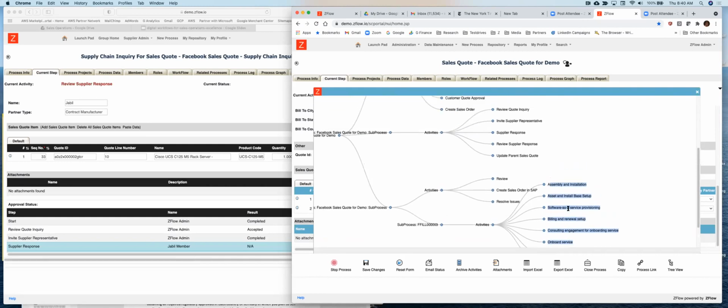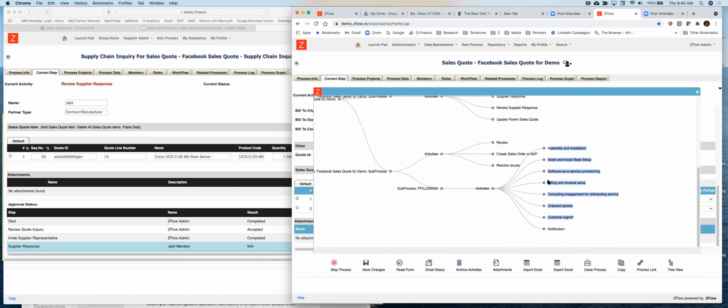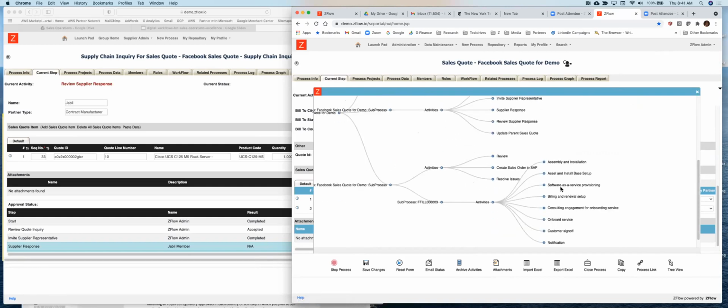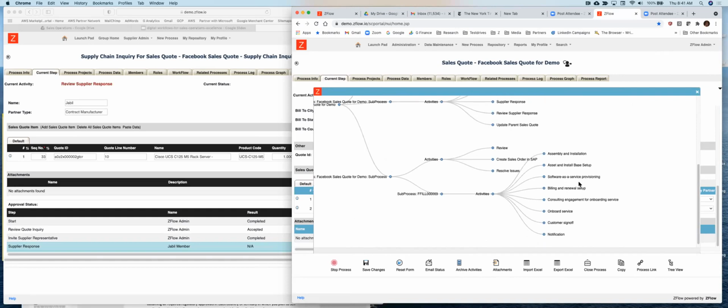This whole cycle is what your quote to cash cycle really involves, right? From this customer example perspective, it's only when the customer signs off here that you can start the recurring billing. A lot of services are set up like that. There are many times when hardware is provisioned, you can bill immediately upon delivery or goods receipt. But depending upon the type of service and product, your actual billing may happen way after. So it's in your best interest to make sure that this whole process runs as smoothly as possible.